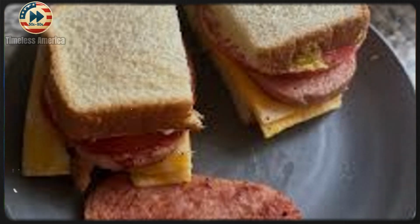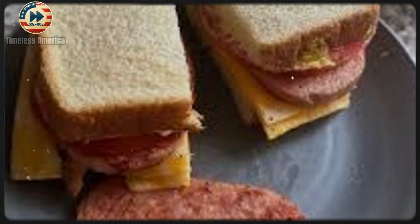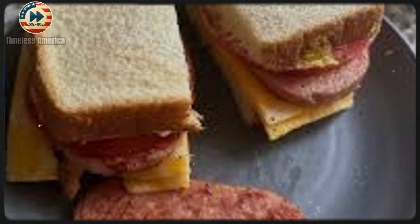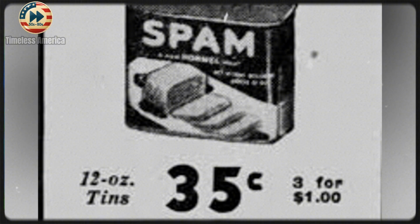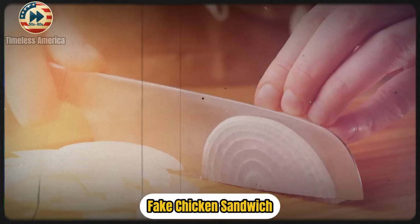Still, in Hawaii, it never faded, becoming so beloved that it inspired Spam musubi and even festival events dedicated to it. For many veterans and families, the fried Spam sandwich wasn't just food, it was a reminder of endurance, camaraderie, and the simple comfort of a hot meal on a cold morning. Even today, biting into one can bring back the smell of kitchens where survival and memory came sizzling from a skillet.